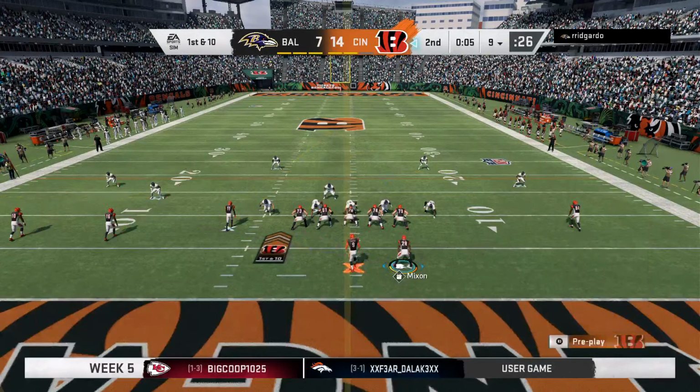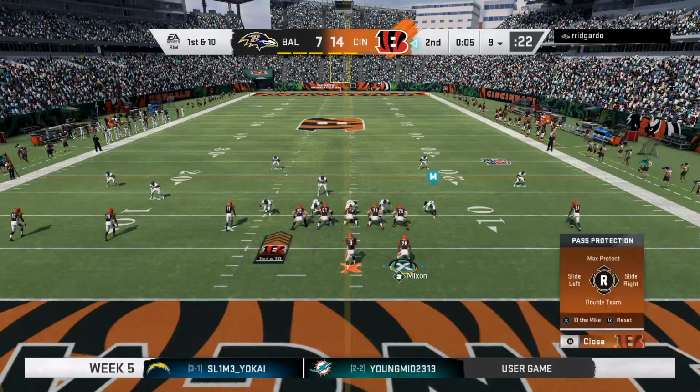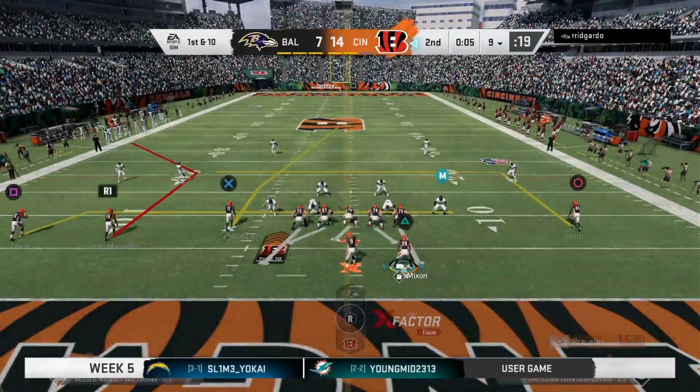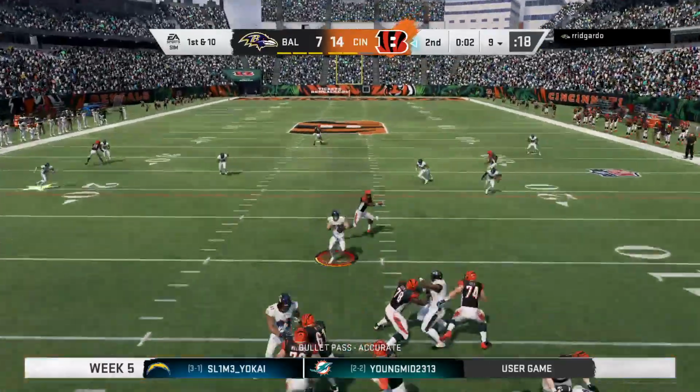Time for a final kneel down or a safe run, and then they can head to the locker room with a lead. Yeah, or they can even run a screen. You know, something they feel is somewhat safe that might actually pop and turn into a big play. That's what you usually run in this situation.